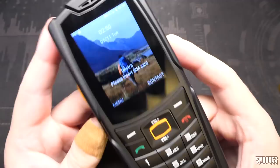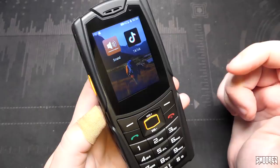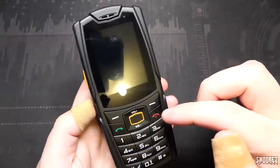But touch. Hey, there you are. Oh, God, TikTok. Yeah, well, there you go. It does work. And that's how you lock it. Let's test the torch out. Oof, okay. It's got a bit of a blue tint to it, actually, but that's fairly bright.